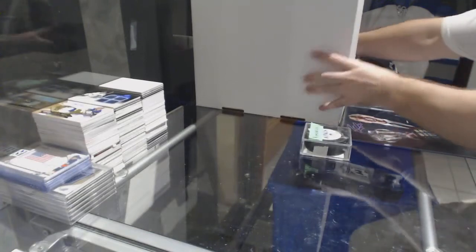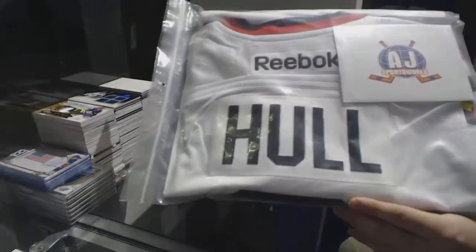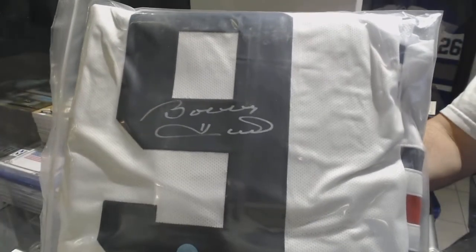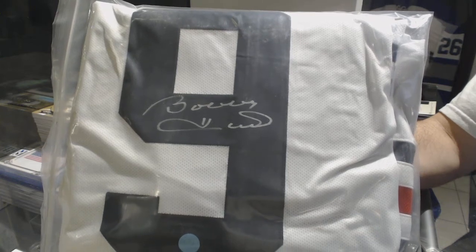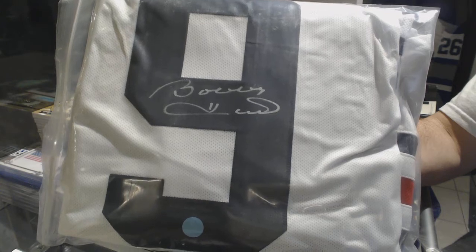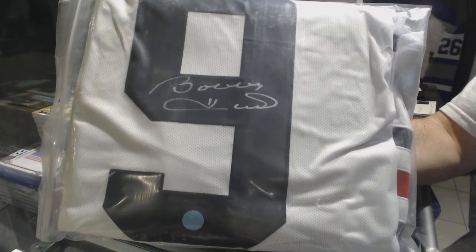And the jersey is for the Chicago Blackhawks, Bobby Hull. Bobby Hull, Chicago Blackhawks. Autographed jersey. There we go.